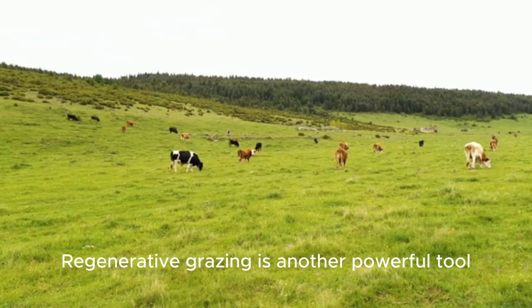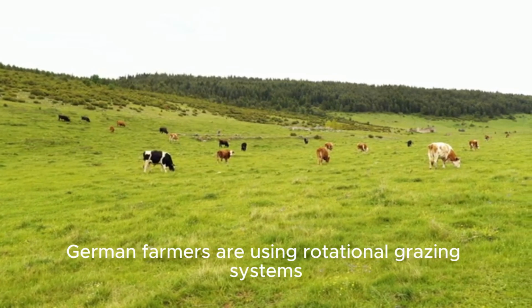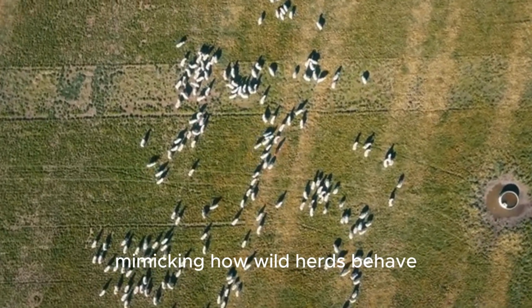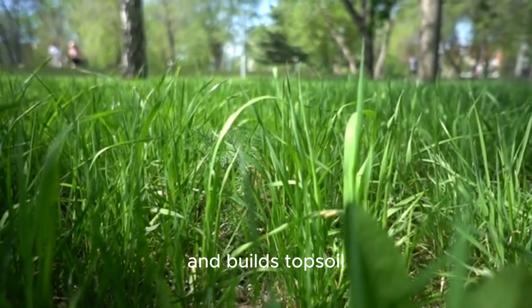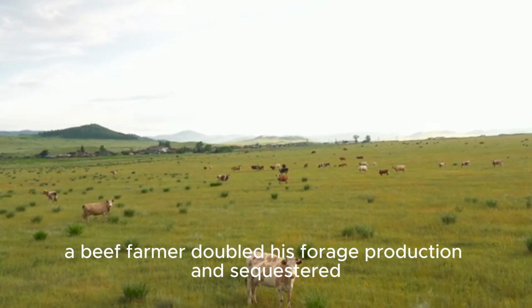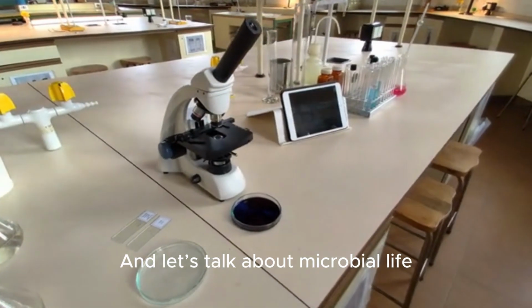Regenerative grazing is another powerful tool. Instead of letting livestock roam freely, German farmers are using rotational grazing systems. Animals are moved frequently across pasture, mimicking how wild herds behave. This prevents overgrazing, stimulates plant growth, and builds topsoil. In Bavaria, a beef farmer doubled his forage production and sequestered tons of carbon annually by using managed grazing on mixed pasture.